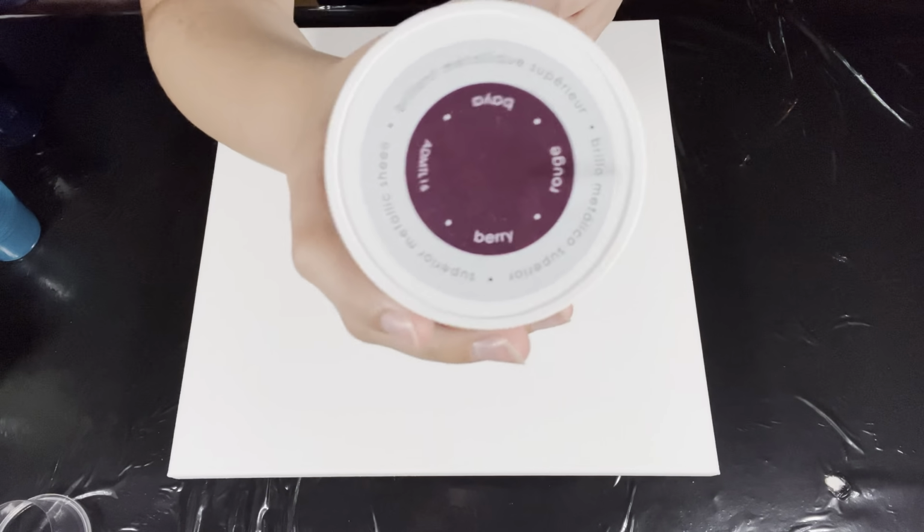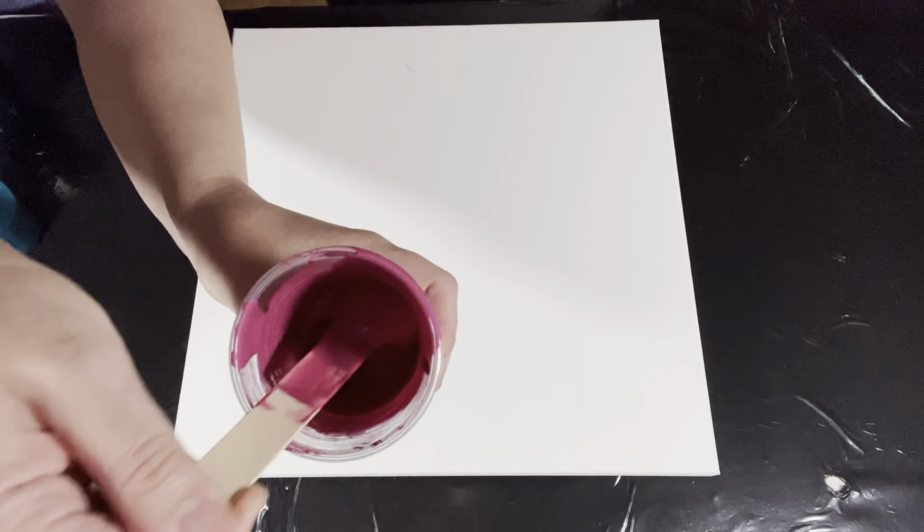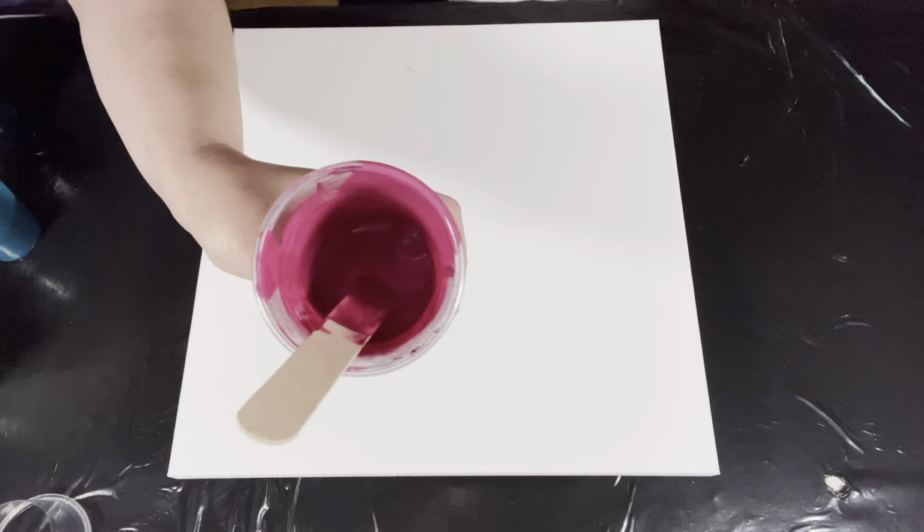Next we have Deco Art Americana Core Metallics Berry. Yeah, this is a beautiful color. That's our pop of color today. Yes. Because you'll see there's a color palette that Kayla has gone with.